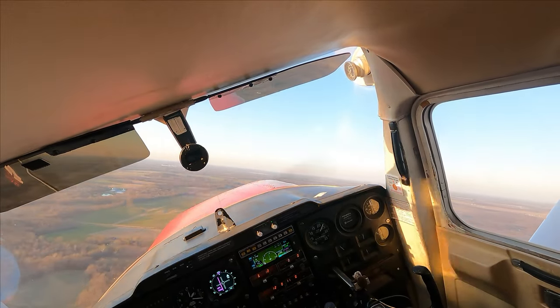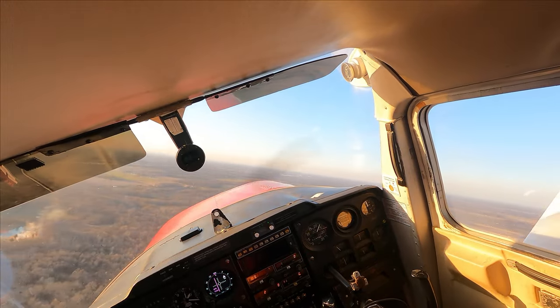Pilot traffic, air van 512, Foxtrot Charlie, departing runway 5 will be straight out to the east, cover.